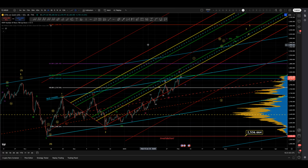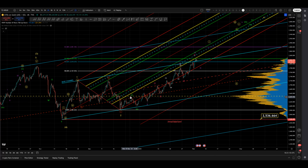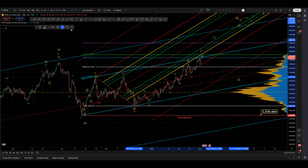I don't know if that's the case, but it could be the case. So either way, as you can see, we are currently working our way back into this pitchfork as a series of 1, 2, 1, 2, 1, 2, 1, 2, 3, 4, 3, 4, 3, 4, so on and so forth. Now what this means is we're either going to have a completed, very small, very brief, minute wave 1 and 2 in this position rather than minuet, and we're already progressing within a minor 3, or we're going to get one more correction, one more pullback at a smaller wave degree.